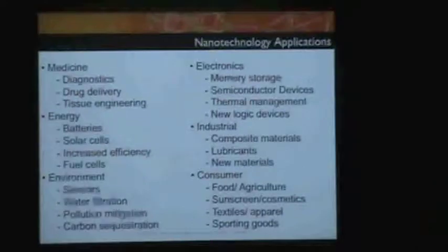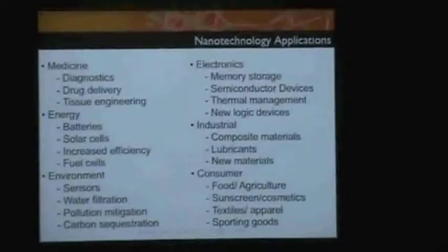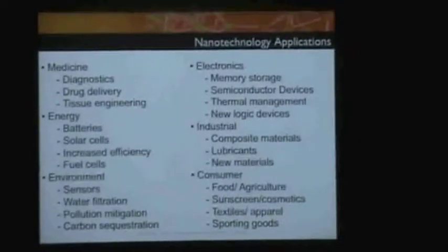So what are potential nanotechnology applications? Medicine, again, there's diagnostics, drug delivery. Energy: batteries, solar cells, fuel cells. For the environment, there's sensors, filtration, carbon sequestration. Again, it has a large surface area, can absorb a lot of material per gram. Electronics, memory storage, thermal management. Industrial, so composite materials. Consumers: sunscreens, cosmetics, textiles, sporting goods.